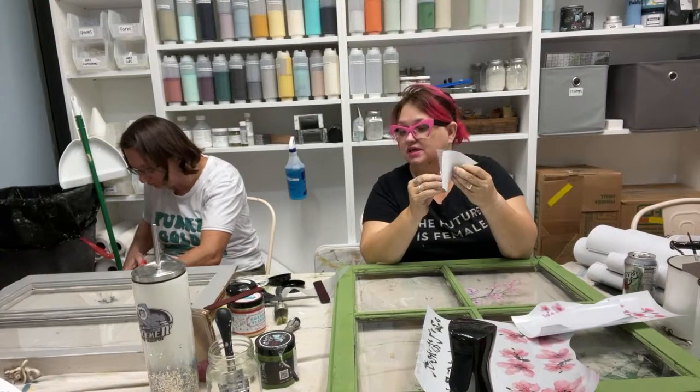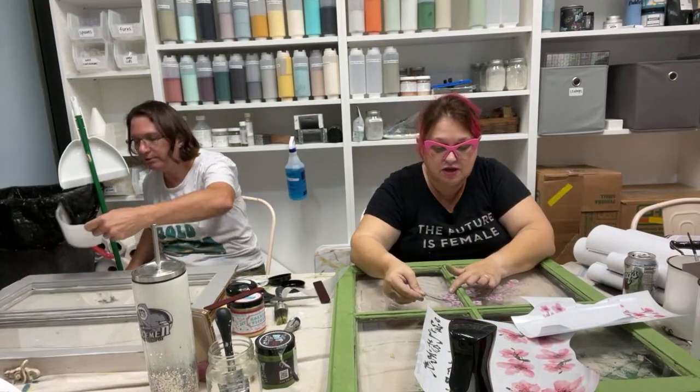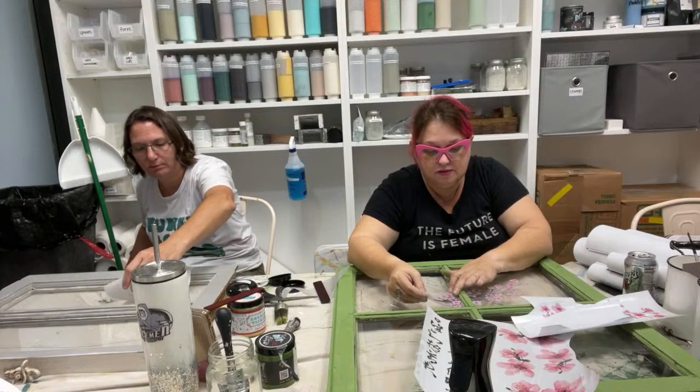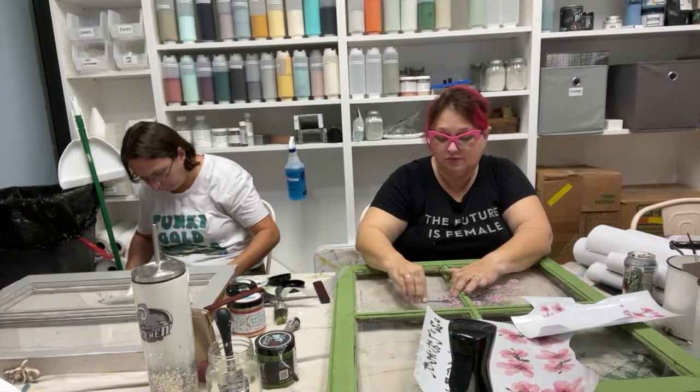Have I ever thought about selling Country Chic? No, I haven't. To be honest, I have heard of them. I don't know a ton about them. But for now, anyway, I'm really happy with the paint lines that we carry.